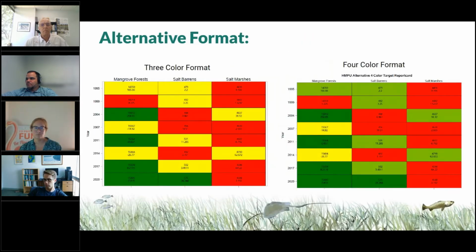So this is comparing the 3-color format and the 4-color format. Now in the 4-color format, again, we're giving a little more credence to the case where we're below the target, but our rate of change suggests that we would actually meet the 2030 target. So a lot of these yellows that would come out in the 3-color format would actually become green in the 4-color format, and that's kind of the gist of this comparison.